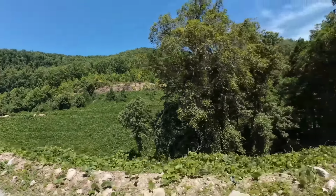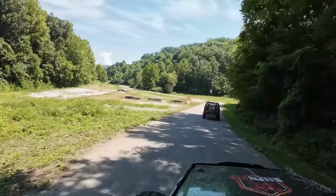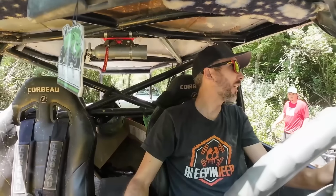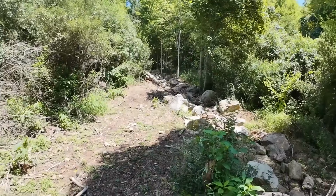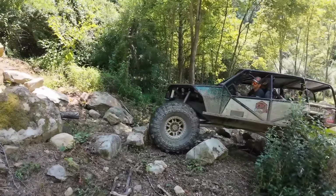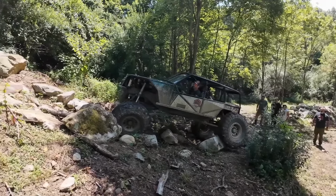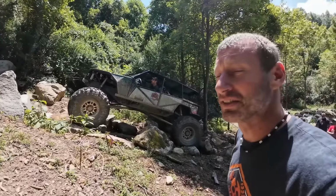Country out here. Look at all this kudzu. All right, looks like we're coming up on our first trail here. They call it Quister. Holy cow, that looks steep. Are you sure that's a trail? Yeah. Look at that, guys, that's nuts. Where'd you guys find these rocks at? This is steep.